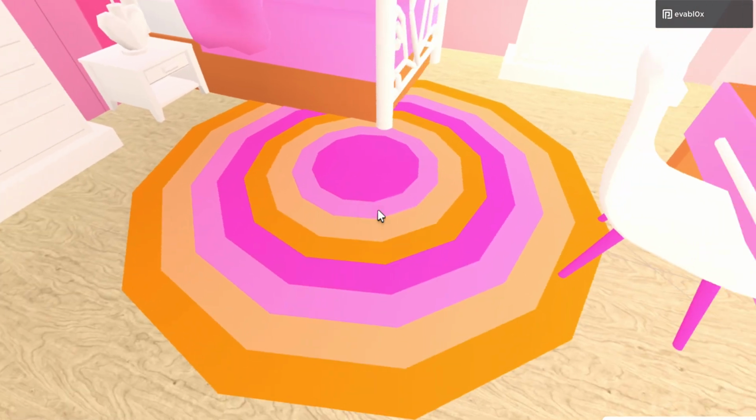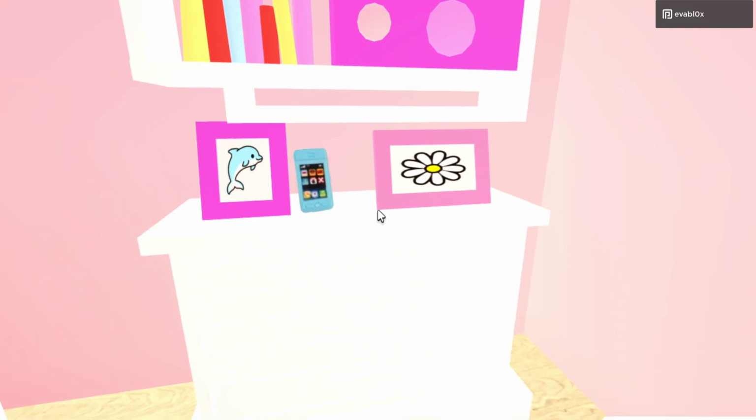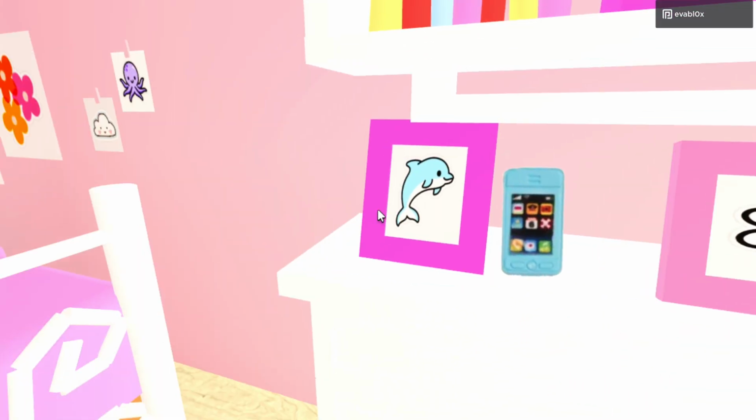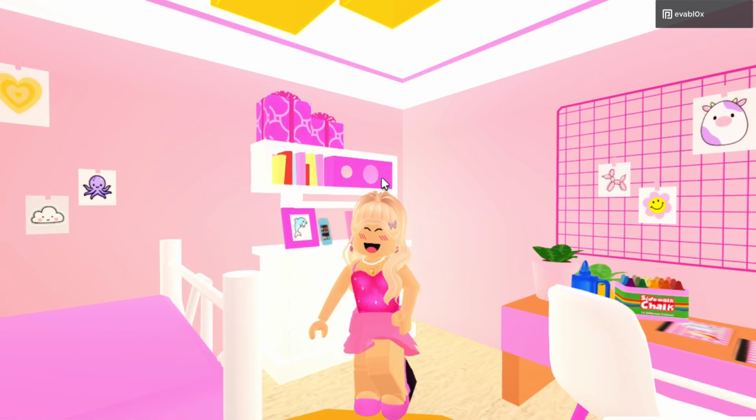Finally, we've got this rug on the floor, which is actually made out of basic shapes, but I thought it was really cute anyway. And then here is a closer look at that dresser. That is everything in Chelsea's room, so let's move on to Barbie's room.